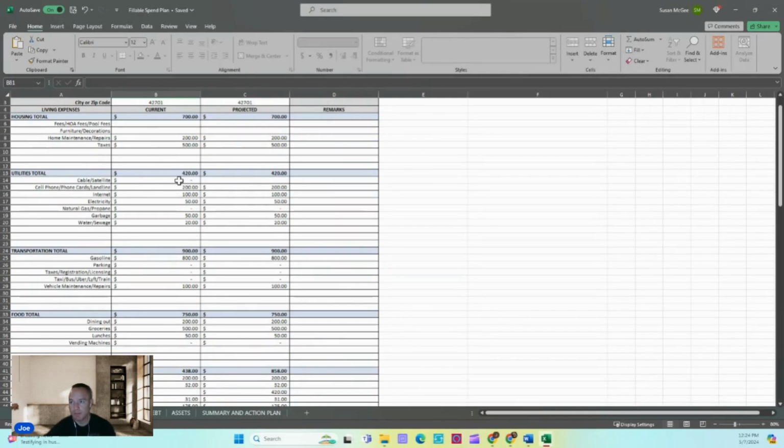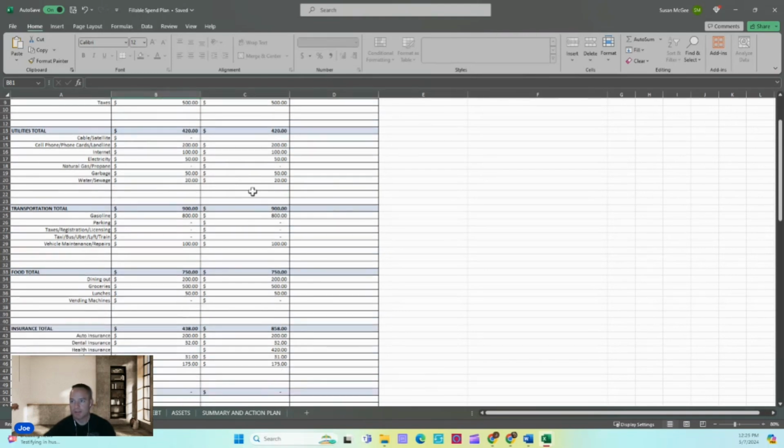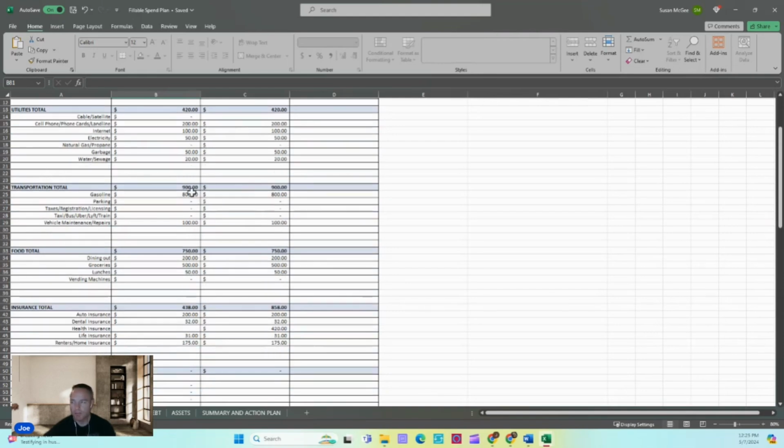For example, I didn't even put cable or satellite, but what about the internet? Does that change on the civilian side, depending on where you live? I don't know. Gasoline, my numbers are probably pretty high because my kids play travel sports, so we're always on the road. This isn't going to be this high for everybody, so don't take these numbers as literal. This is just to prove a point.